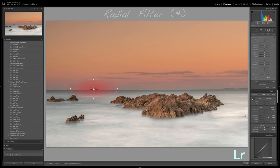So, because I want the ship to be dominant, what I'm going to do is I'm actually going to raise the clarity, which just makes it pop a little bit. I'm going to raise the whites to bring out the white in the cabin, but just watch the horizon line. And I'm going to just increase the saturation just a little bit to make the red pop. And I just want to sharpen this filter and only this filter up.